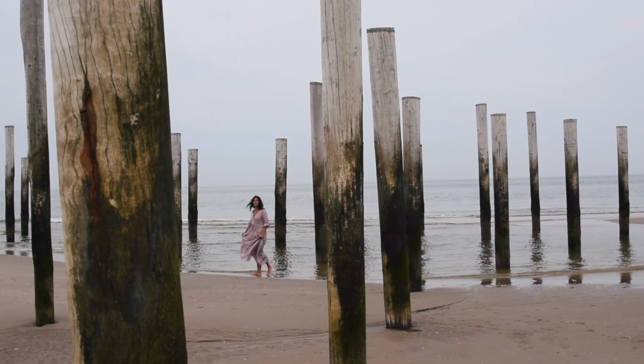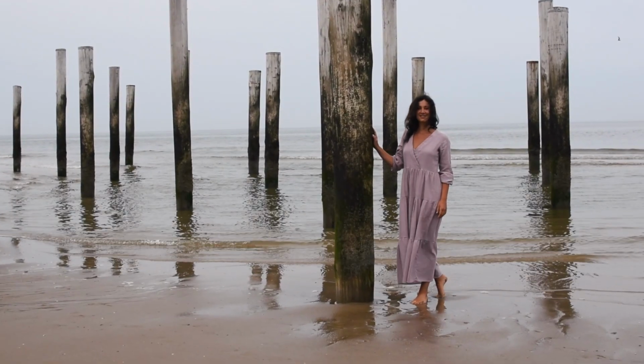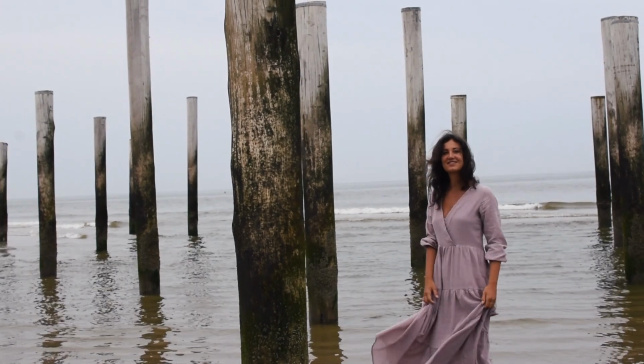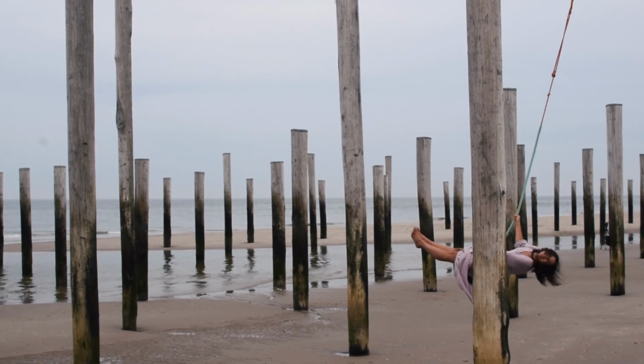All their dresses are timeless and beautiful. They were designed to make women feel confident, feminine, and happy in their body and on every occasion, which is definitely what I felt when I first tried it on. You can feel the passion, love, trust, respect, and the gratitude that they put into their designs.